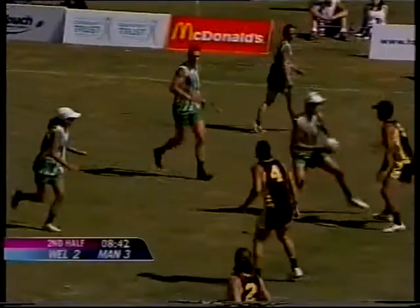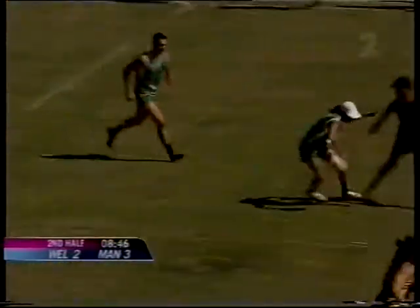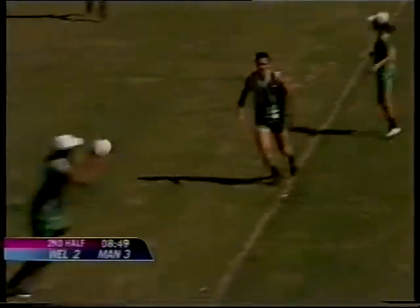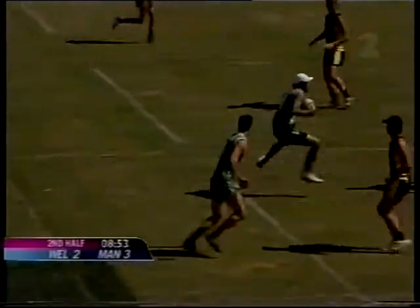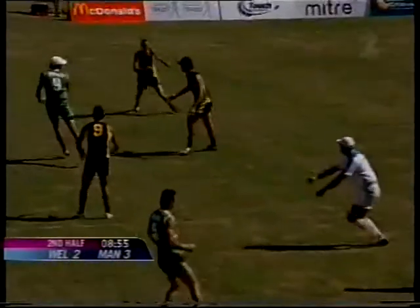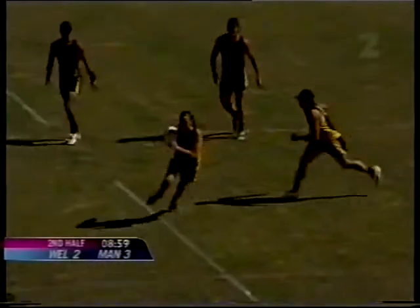Good idea from Wellington, throwing the ball to the space, because certainly they'd kept their width once again and the hole was there. So it's a pity it didn't come off, but Manawatu, once again, good yardage. They're doing well in that aspect of the game. Yeah, they are. They're putting lots of pressure here on Wellington. That move that Wellington put on is one that has worked for them today.